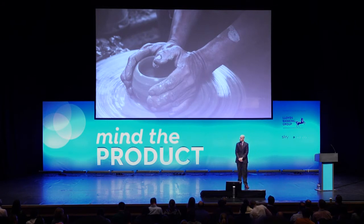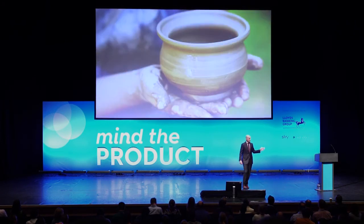She divided the class into two sections. The first half of the class, she said the same thing to them that she'd been saying to students for 20 years. Your grade is going to be based on the quality of your work. At the end of the semester, turn in the single best piece you made, and you're going to get a grade on it.